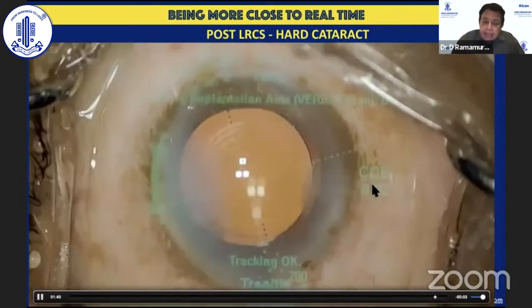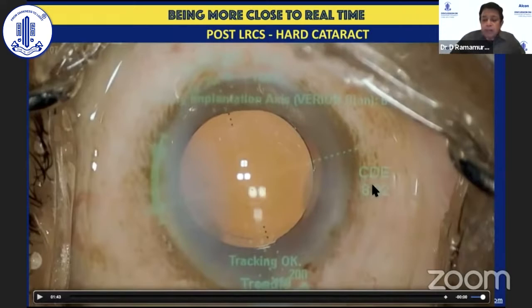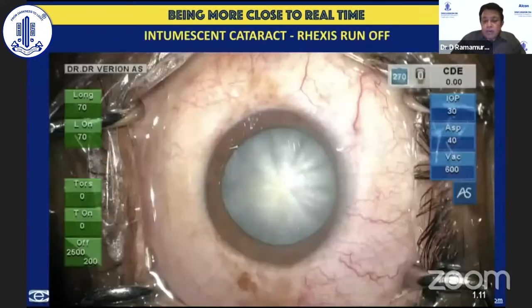I think it's not only the initial integration of the laser platform, but also the fact that it was a fairly advanced system that allowed me to use this particular platform, and you do the nucleus emulsification in a very efficient manner. Here, the ASM actually kicked in 4 times.